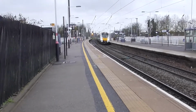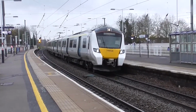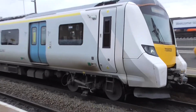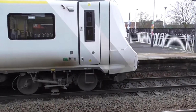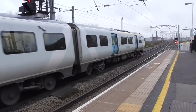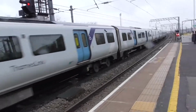This is operated by 700028. Been very gentle on the brakes, sir. Hello, passing out now is said service bound for St Albans. This one calls at Hendon, Mill Hill Broadway, Elstree, Radlett and St Albans, where it arrives at 10:07.